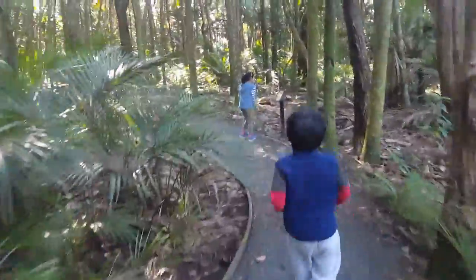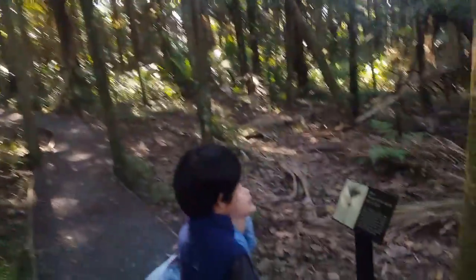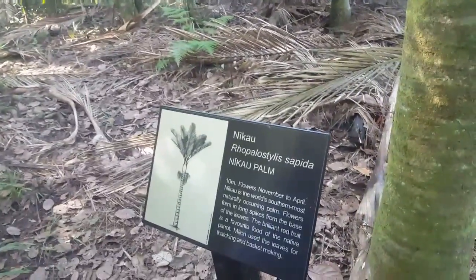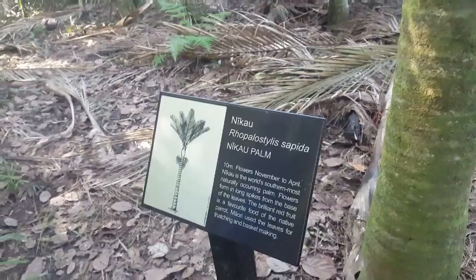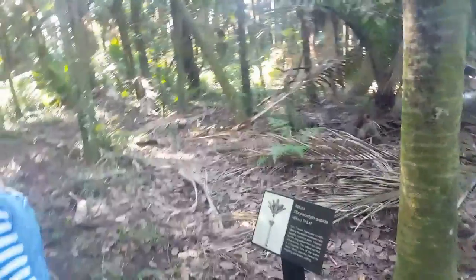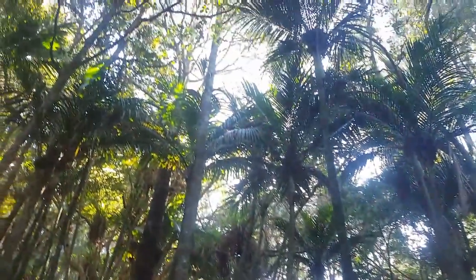I can hear a tui. Look at all these palm trees. They are what? Nikau. Oh, this is a Nikau palm. They flower from November to April. Wow. They are native palm trees here in New Zealand. I've read that somewhere. So let's show them.